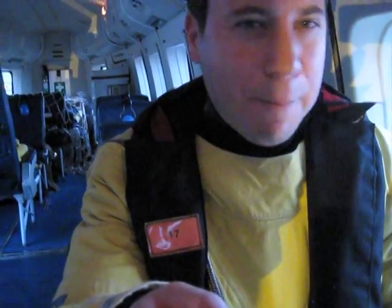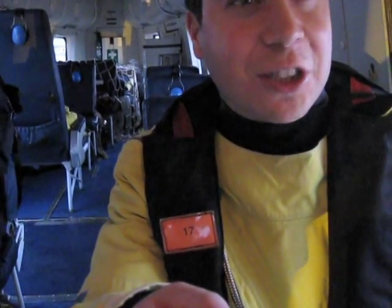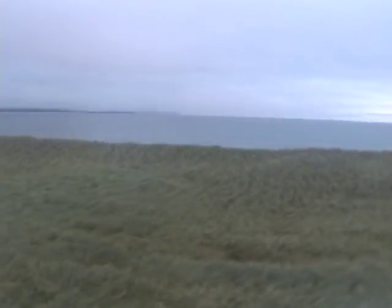So good news, the weather is good today. It looks like I can get away. We're about to take off from Stornoway to meet the HMCS Athabaskan. The trip's about an hour and a half or so, just north of the Scottish coast, so hopefully we'll be there soon.